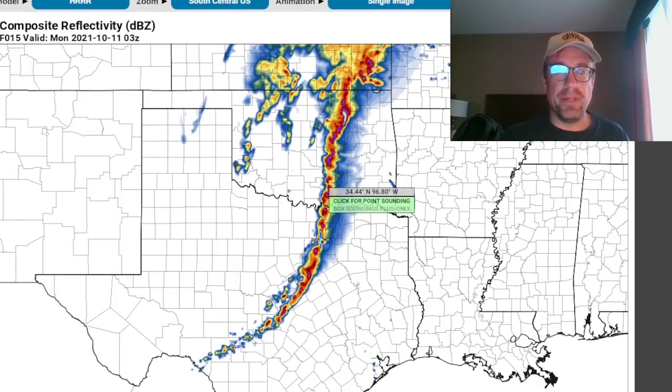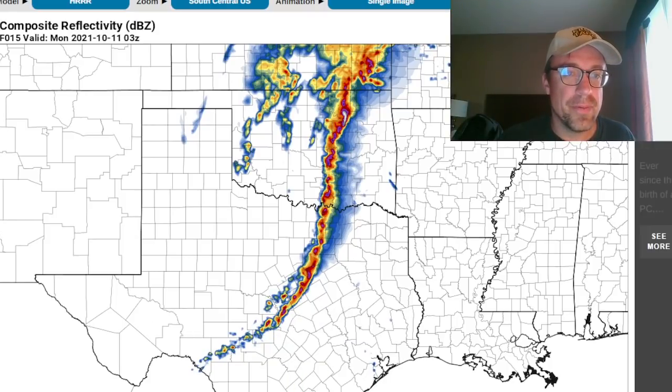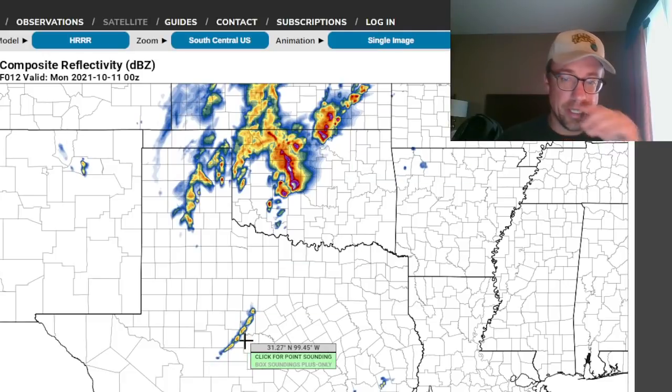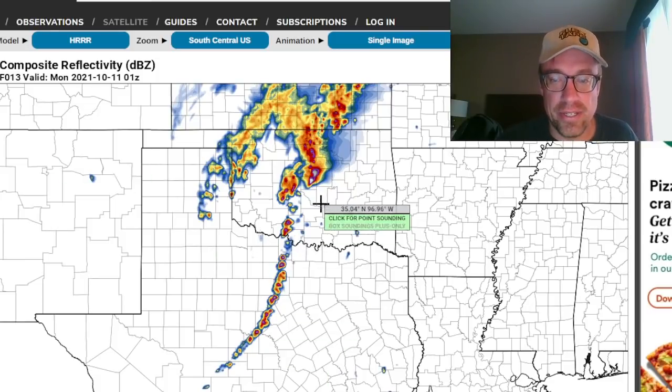So the HRRR builds this convective line all the way down into central Texas and connects it all the way with that Del Rio mode. Big squall line there by 10 p.m. This is at 0Z, showing those storms initiating down into central Texas by about 8 p.m. as well. Rapid unzipping of the line down here along the dry line. These will probably be supercell storms as well.